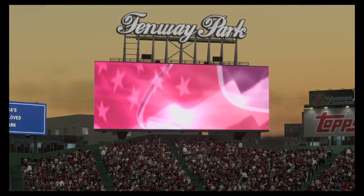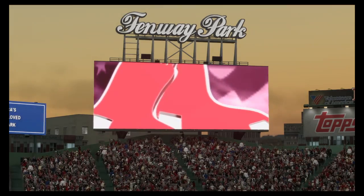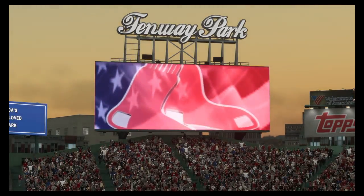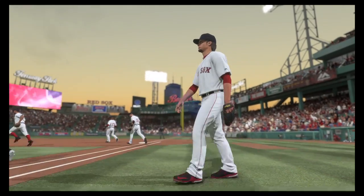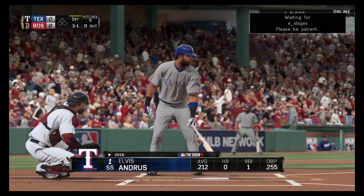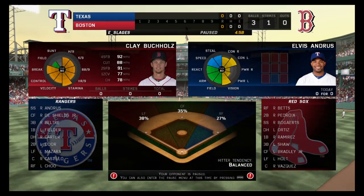Now from Fenway Park here in Boston. Tonight, it's the home opener for this new season between the Texas Rangers and the Boston Red Sox. It's Red Sox baseball, and it's coming up next. Standing in, Elvis Andrus. He'll get to take his first cuts here.